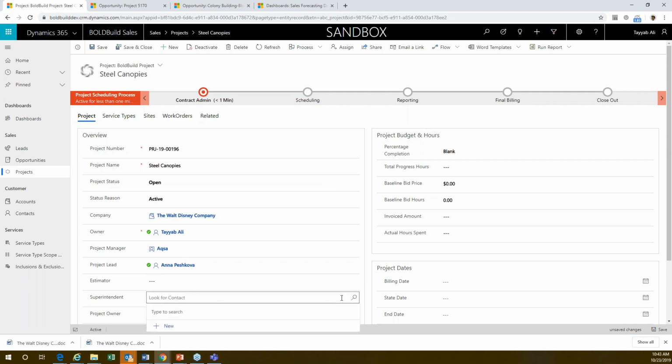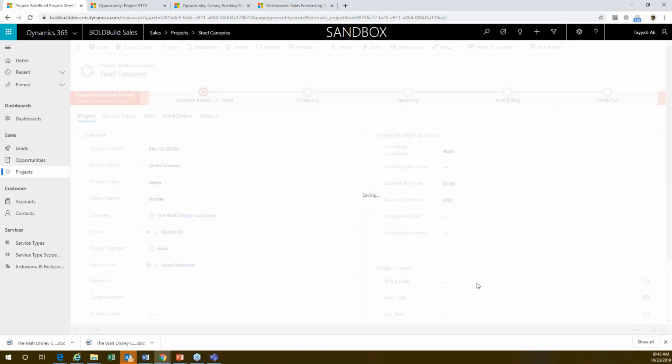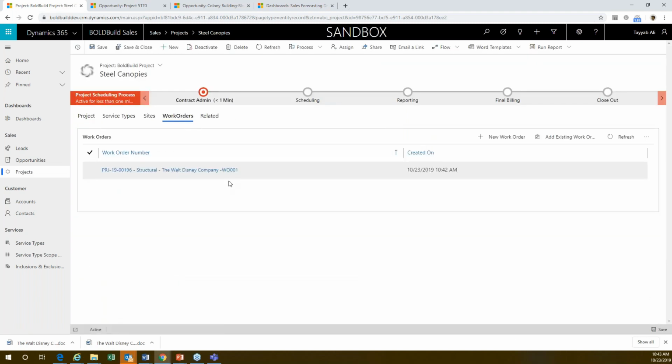I assign my superintendent. This is the person who's going to be responsible for approving all the dailies that start coming in. And then the system automatically creates a work order for you. I'm not going to show that, but you can use this work order to schedule your team to go on site, and then they will start working on that.